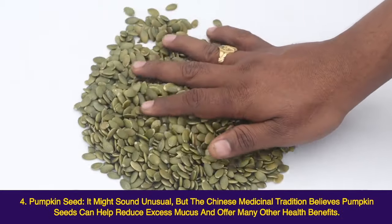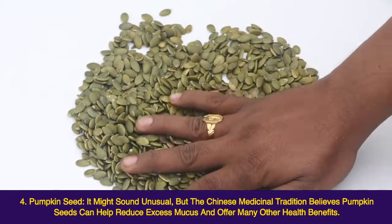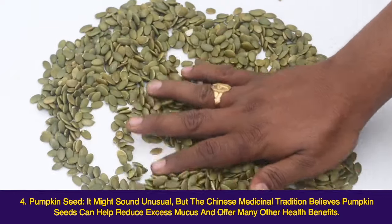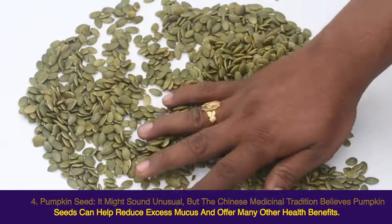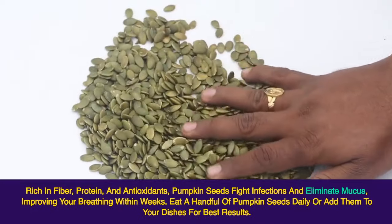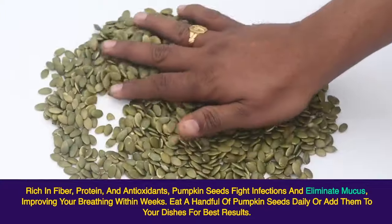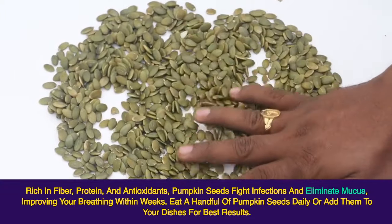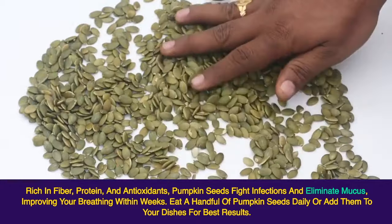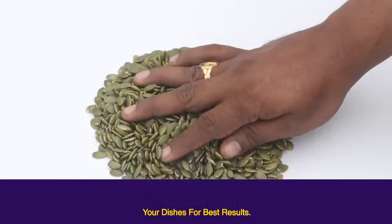4. Pumpkin seed. It might sound unusual, but the Chinese medicinal tradition believes pumpkin seeds can help reduce excess mucus and offer many other health benefits. Rich in fiber, protein, and antioxidants, pumpkin seeds fight infections and eliminate mucus, improving your breathing within weeks. Eat a handful of pumpkin seeds daily or add them to your dishes for best results.